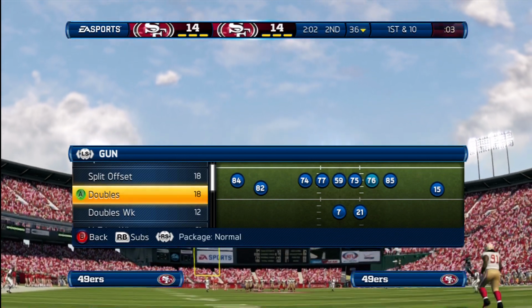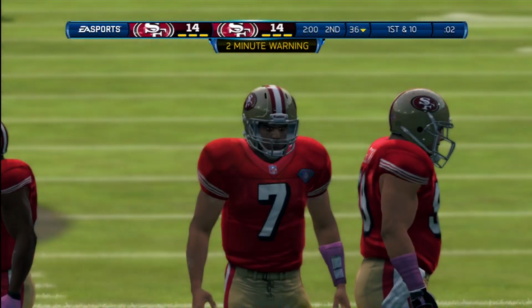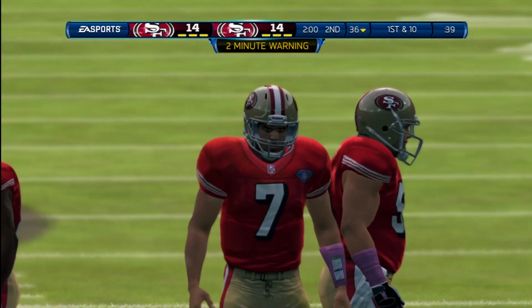The play clock's running down. We've hit the two-minute warning here in the first half.